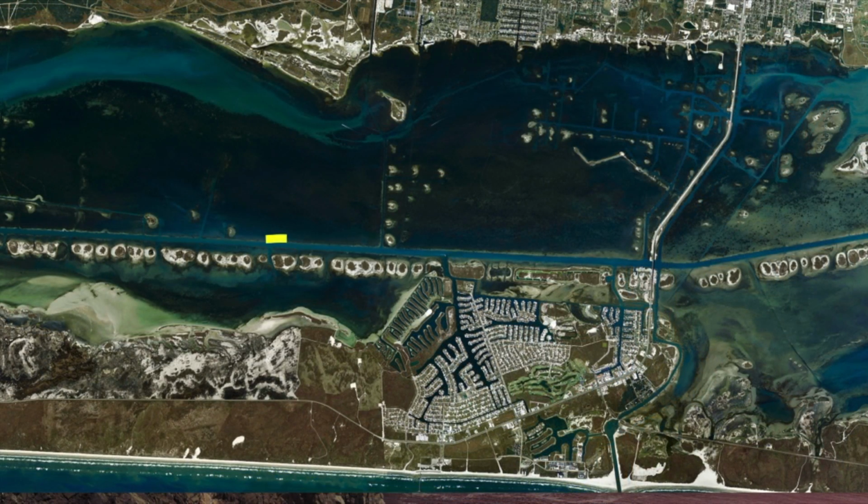cast. Over here in the ICW on the west drop off, been catching some good trout. Remember, they got to be 15 inches over here, or 17 inches over here just south of the bridge. But there's some good trout. There's redfish. We've been catching flounder on the edge, throwing live shrimp, mud minnows, live finger mullet, live perch.